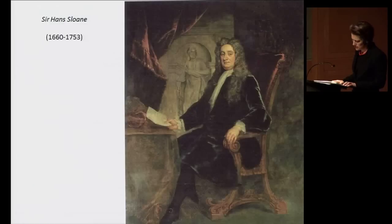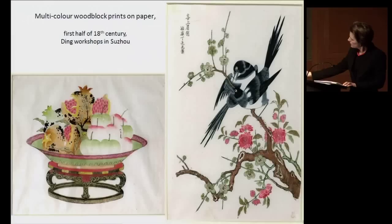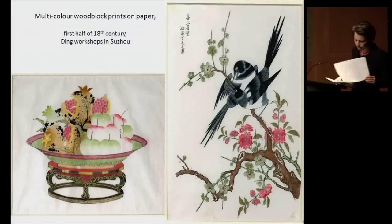Other prints of this type are in the Bibliothèque Nationale de Paris, in the Kupferstichkabinett in Dresden, and in Japan. According to our present knowledge, none of these prints are known to have survived in China.